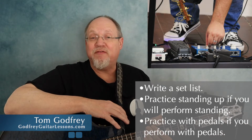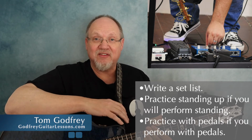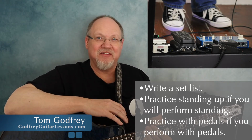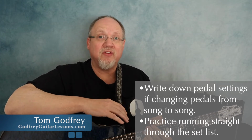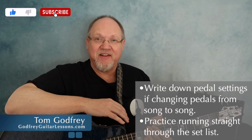And if you're going to be using effects pedals, practice using those pedals at home so you can dial in your settings and practice your pedal dance. And if you're using different pedals or settings for each song, make sure you write that information on your set list so you're not guessing at the gig.